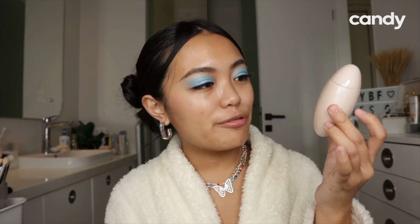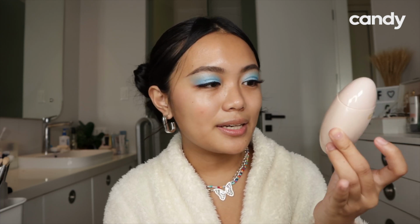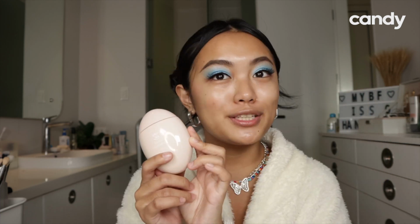From what I noticed sa 2000s base makeup, they usually use mga matte foundations. I don't really have a lot of matte foundations because I have dry skin. But this is one of my favorite demi-matte tinted moisturizers. This is by Happy Skin. It's their tinted moisturizer. I'm in the shade Soft Beige.